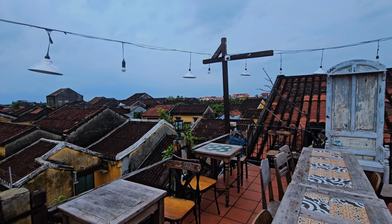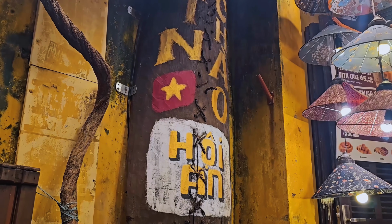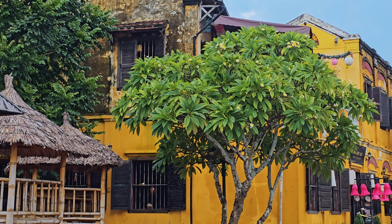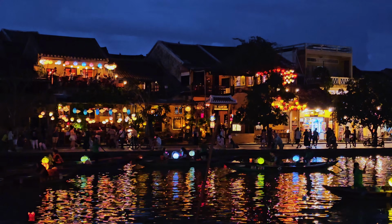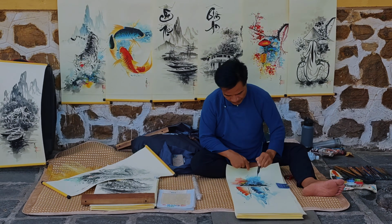You will discover quiet alleys, hidden cafes, and beautiful old houses that many visitors miss. One of the best things about Hoi An is how much it changes throughout the day. During the day, the historic yellow buildings are full of charm, while at night, thousands of glowing lanterns create an unforgettable atmosphere. It's worth experiencing both sides of the town.